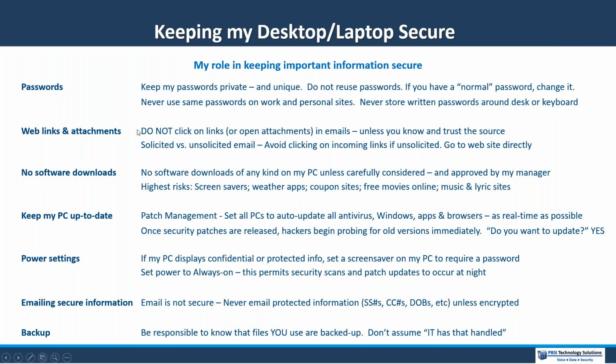So web links and attachments, pretty well understood. Do not click on links or open attachments in emails unless you know and trust the source. Pay attention to solicited versus unsolicited email. I'll talk a bit more about this policy that all of us should have in place, I believe, as organizations. No software downloads of any kind on my PC or laptop, work laptop, unless carefully considered and approved by my manager. And the manager says, well, how do I know what to approve? And the basic answer is, don't approve unless it's work-related, important.